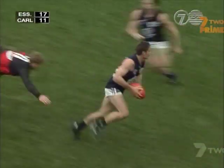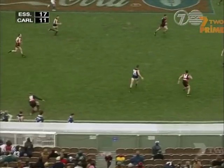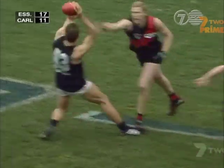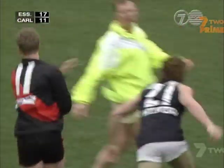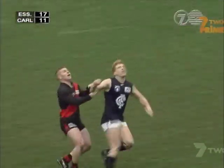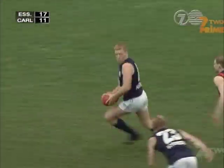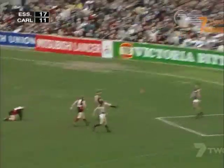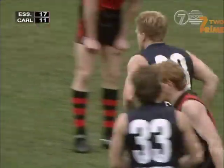Diulio having a nice little passage at the moment. Kicks towards the 50. Stash on behind the play. Still going. Keep an eye on that, Drew, because this could result in a goal. Cooter's down there and he's going towards Whitnell and Co at full forward. Here's Lance Whitnell. Needs to get round. Needs assistance. Proper old hand pass. Going to be okay. They've got another one. Rice has got it.